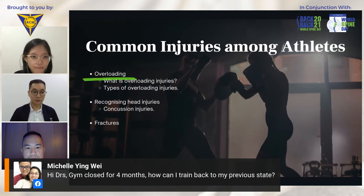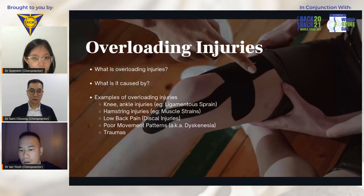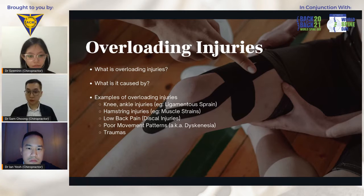So let's dive deep into overloading injuries. Like I said, the mechanism of injury is too fast, too soon, right? These are the common names as well. If it's in the knee or ankle, it can be a ligamentous sprain. If it's a hamstring injury or any part of the shoulder muscle, we're going to call it a strain. If it's low back pain, normally it comes from a discal injury. And there are other pain-generating parts such as dyskinesis, meaning poor movement patterns, where the movement patterns are wrong or tracking wrongly, or minor or major traumas. These are all considered overloading injuries.